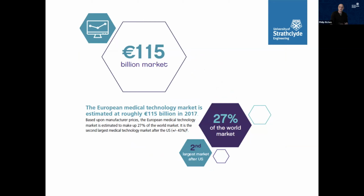Back in 2017, the total market share for medical devices was about 115 billion euros. It's the second largest market outside of the US. Of course, with our degree, you can go and work in the US and go work in Asia as well. Medical devices are required the world over.